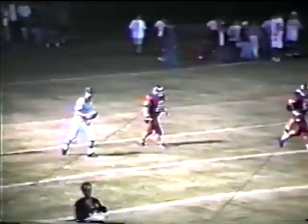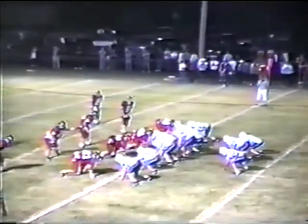Pass is incomplete. Intended for Chris Brown. Quarterback Chad Yellowmore. It's close. It'll be close to a first down. We'll have to see the measurement. Handoff to Chris Brown. Timeout's called quickly by East Newton.